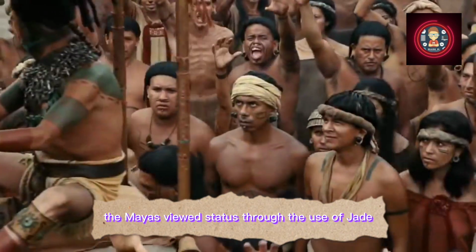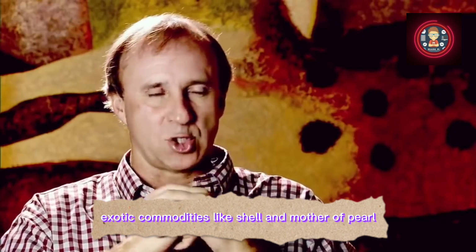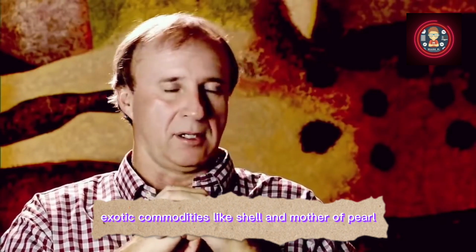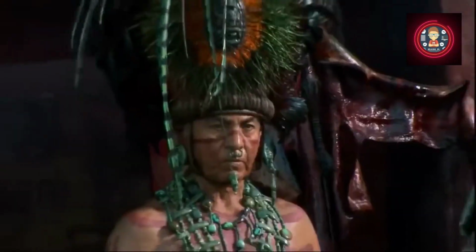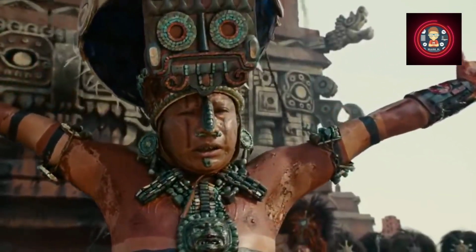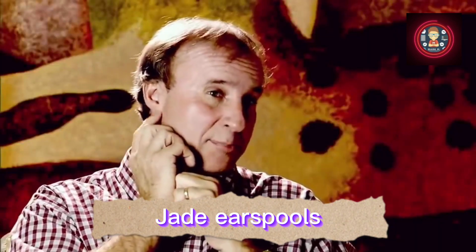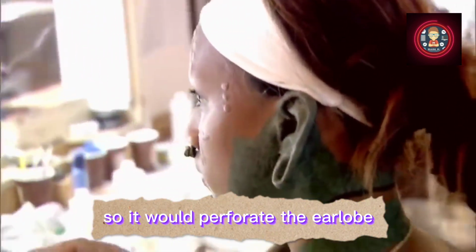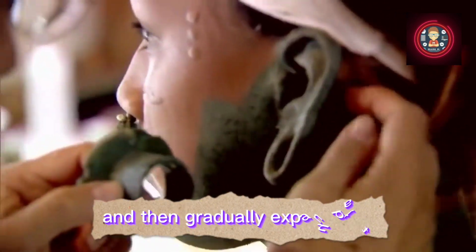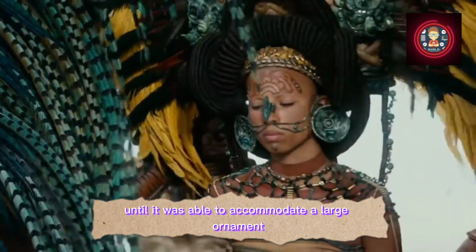The Maya viewed status through the use of jade, exotic commodities like shell and mother of pearl. One of the most obvious things was the use of jade ear spools. So they would perforate the earlobe, put a small piece of jade in, and then gradually expand that until it was able to accommodate a large ornament.